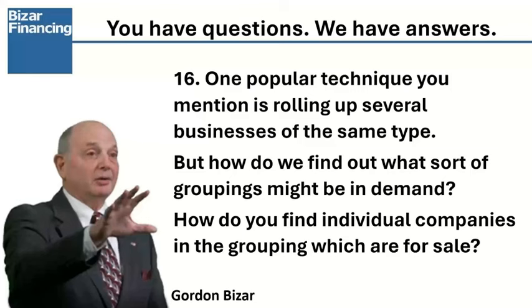Now, in terms of the roll up, when you buy businesses that are of the same type, you've got a lot of people in any given industry who have built companies to a certain size. They're selling them because they want to retire. They're good businesses. The market isn't really strong right now, and this is an excellent time to do roll ups.